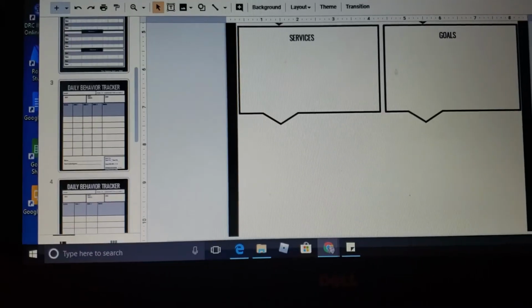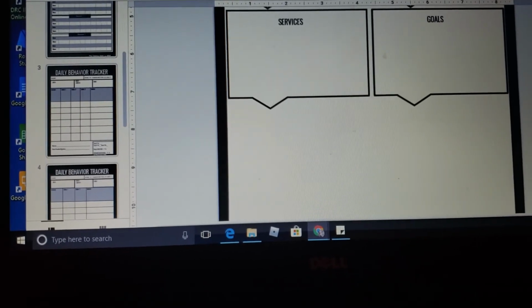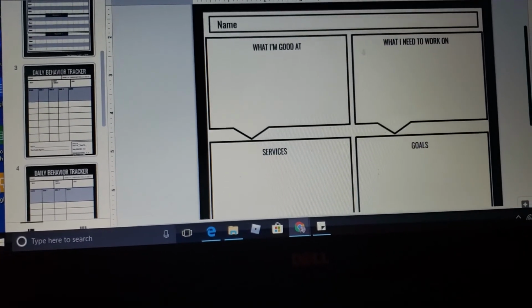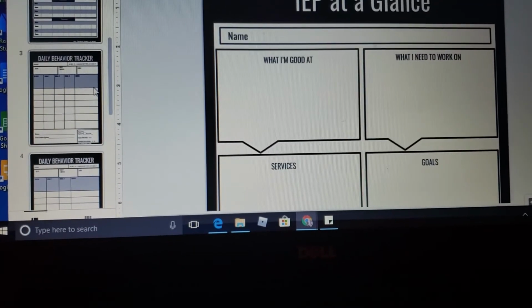Also, stay tuned because I am working on some stuff on TPT. I'm working on a data binder and I should have that up in like 2 days on my TPT store. So look for it on Friday. It should be up on Friday on TPT. And of course, let me know if there's anything you'd like to see.